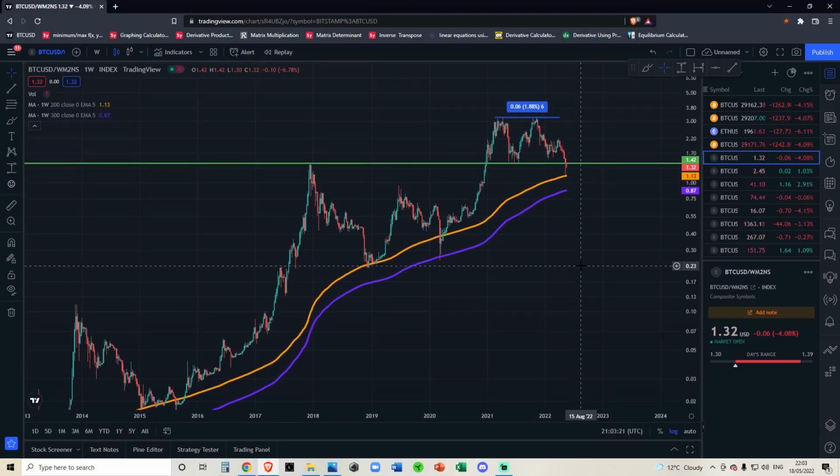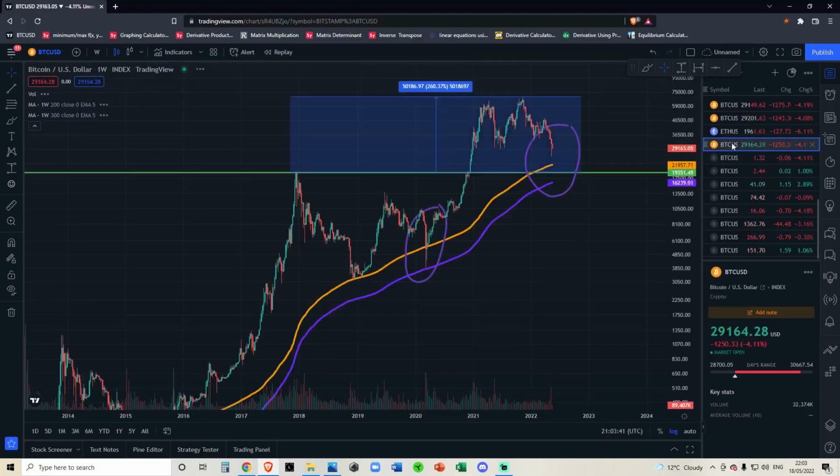So number one, why would we compare Bitcoin, or more importantly, why would we get the Bitcoin price and divide it by the M2 money supply? That is the same as BTCUSD. You get the price of Bitcoin divided by the US dollar. It's the same as BTCUSD divided by the M2 money supply. It accounts for inflation. And what you'll notice is, when you don't account for inflation, the all-time high is down here at $20,000 on the BTC-USD chart.